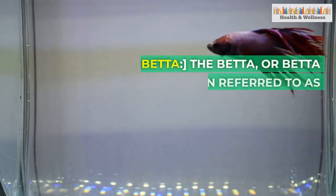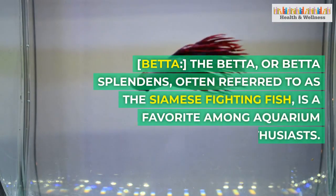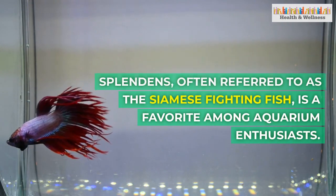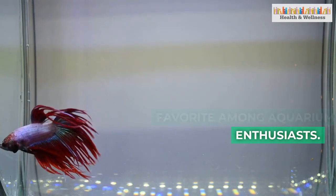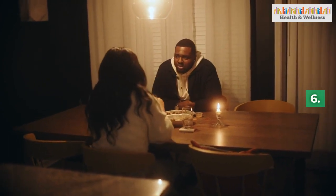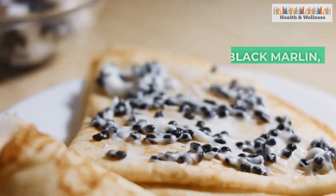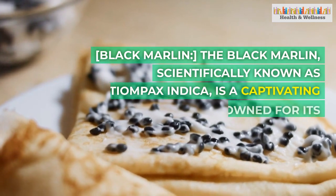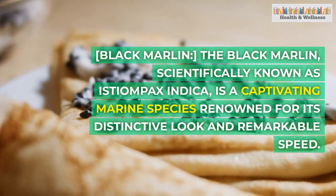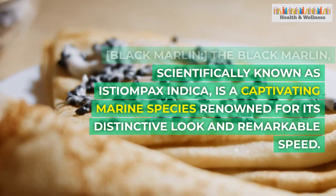5. Betta. The betta, or Betta splendens, often referred to as the Siamese fighting fish, is a favorite among aquarium enthusiasts. 6. Black marlin. The black marlin, scientifically known as Istiompax indica, is a captivating marine species renowned for its distinctive look and remarkable speed.